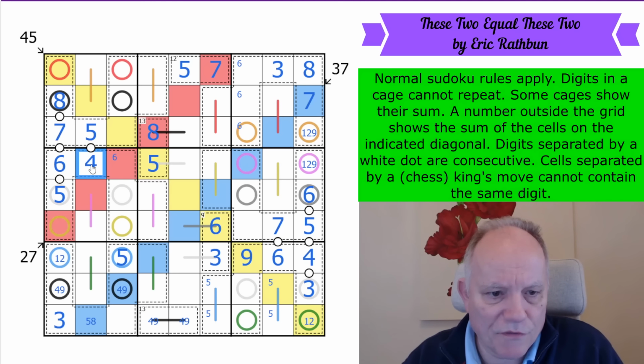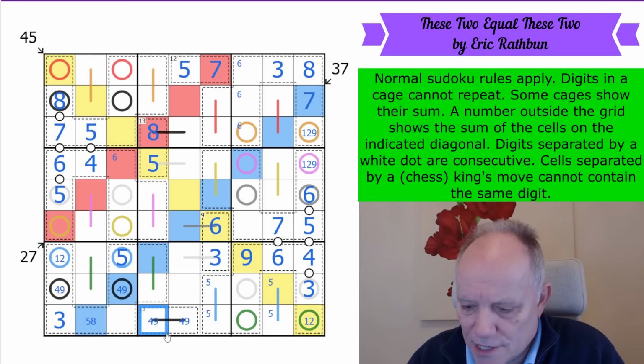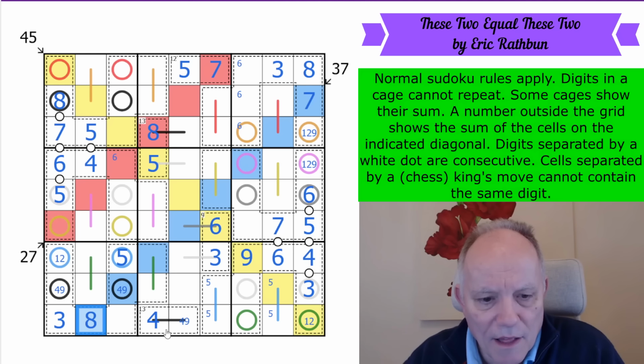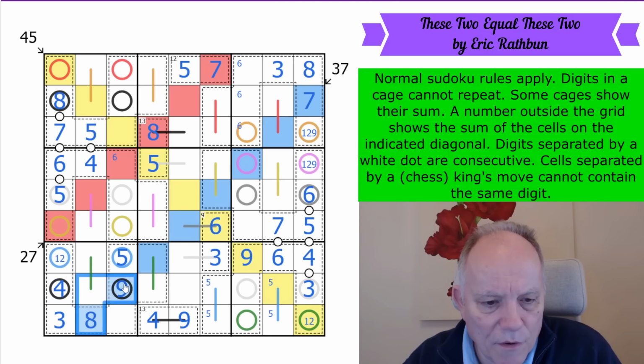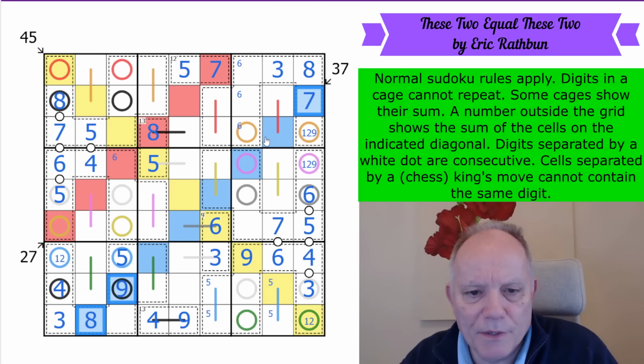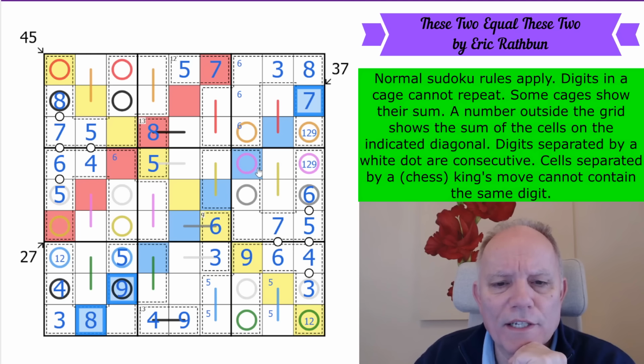Now, this digit is 4. These outies in these two columns are the same, remember. So this digit is now 4, and this one is 8. That 4 not only puts a 9 in its cage, but it puts a 9 here on the king's move. And that's a 4. And now we've got 3 big digits on the blue diagonal. Oh, already adding up to 24. That feels quite a lot.